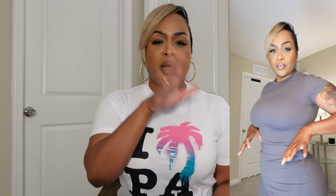I got this in my normal size large, as well as the previous short set that I just talked about. That was in a large as well. And this is in the color tea leaf.